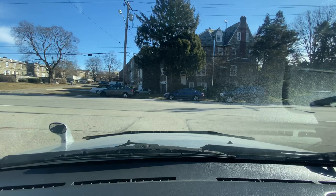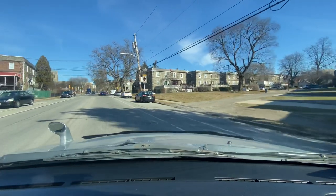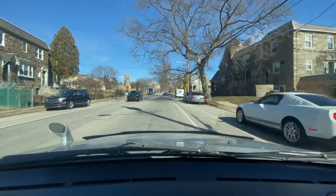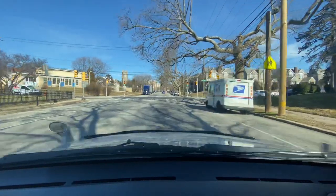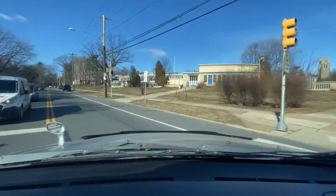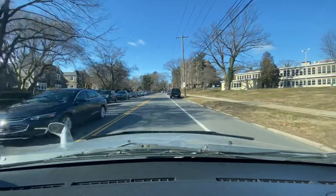I'm going to make this left-hand turn on 57th Street. Bear with me, ladies and gentlemen. I'm just exploring here. I don't have any set point of destination. I'm just driving. I'm going to make this left here on Wynnefield Ave. Let's make this left. Wynnefield Ave. We got Samuel Gompers Public School on my right-hand side. We got this EF Civic on my left-hand side.